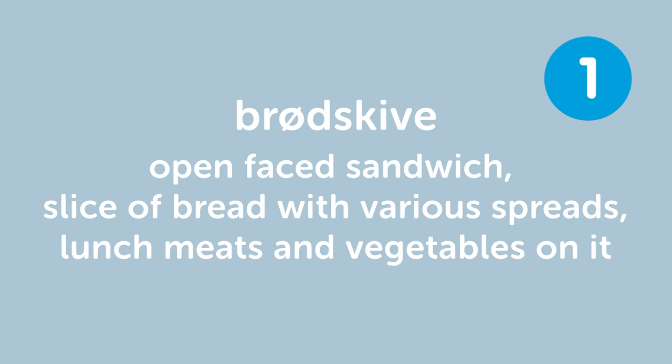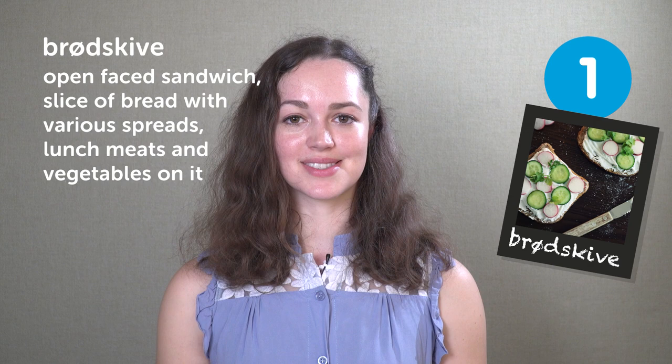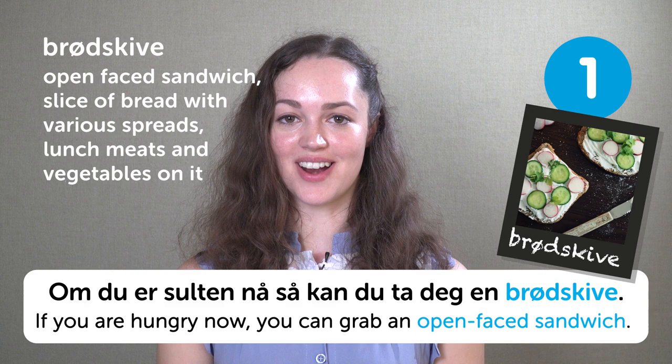Open-faced sandwich. Slice of bread with various spreads, lunch meats, and vegetables on it. Brødskive. Om du sulten nå, så kan du ta deg en brødskive. If you're hungry now, you can grab an open-faced sandwich.